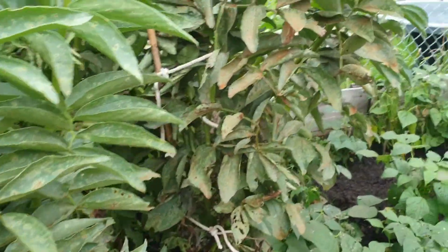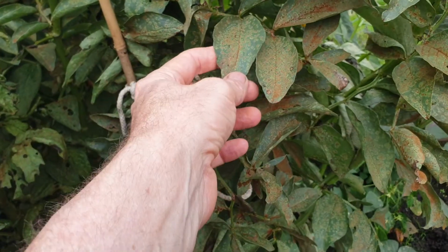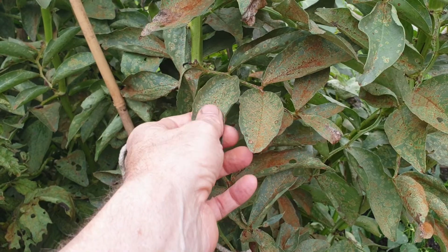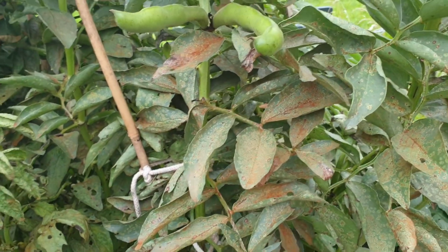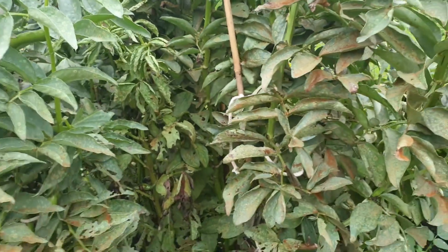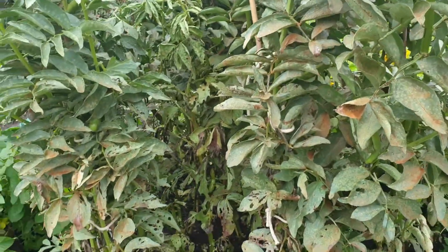Apparently you should not throw any of this in the composter when you've got this rust, because the fungus lives on through the compost and in the soil, and then you're going to be stuck with the same problem the following year. So this is the first time I've grown broad beans.